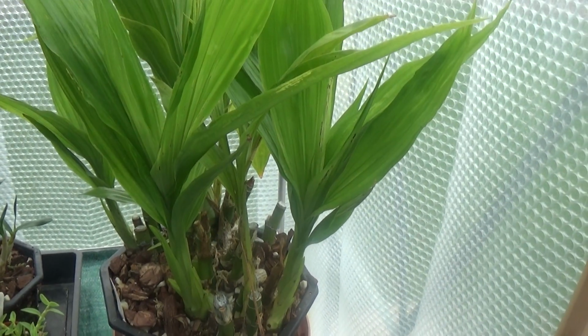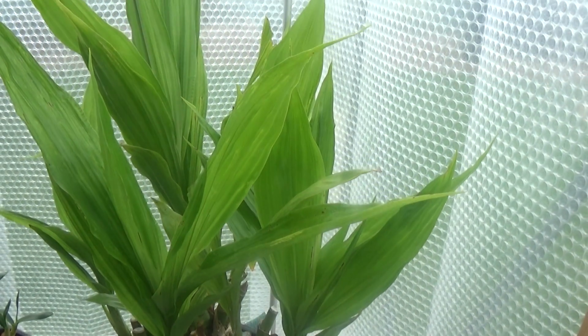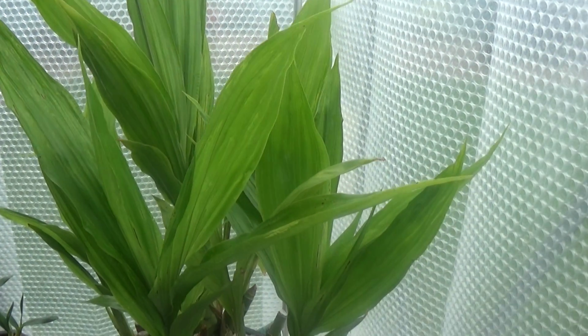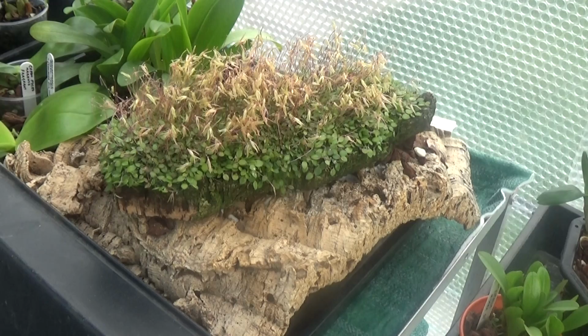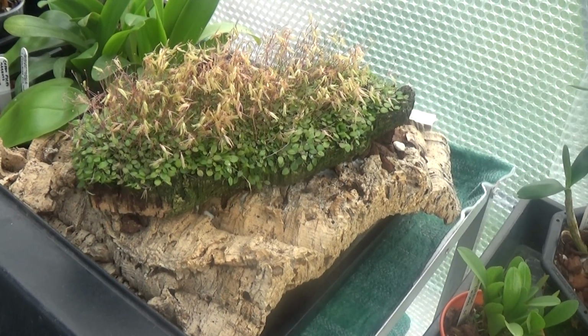This is a very nice plant of Phaius colossus. Quite a big plant, doing very, very nicely. I've seen this in flower and they're lovely. Phaius colossus. This is the Barbacella with plenty and plenty of flowers on, which are just going over.